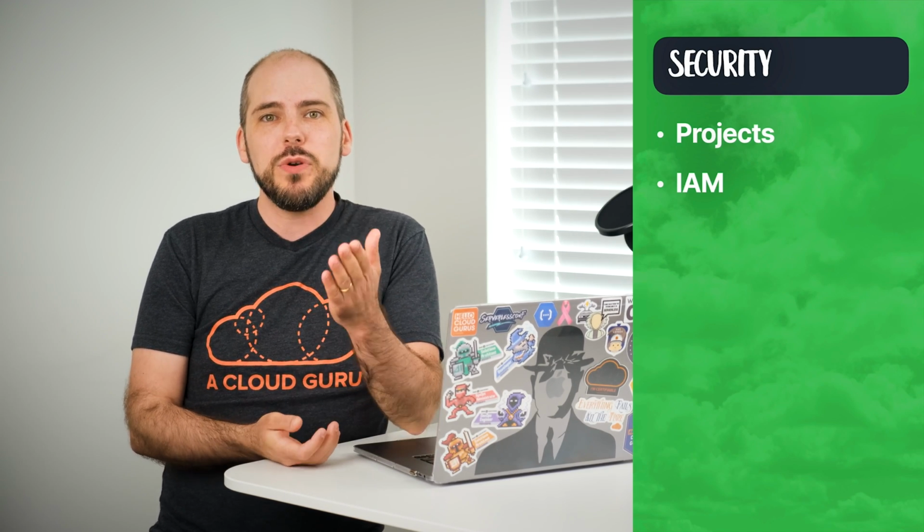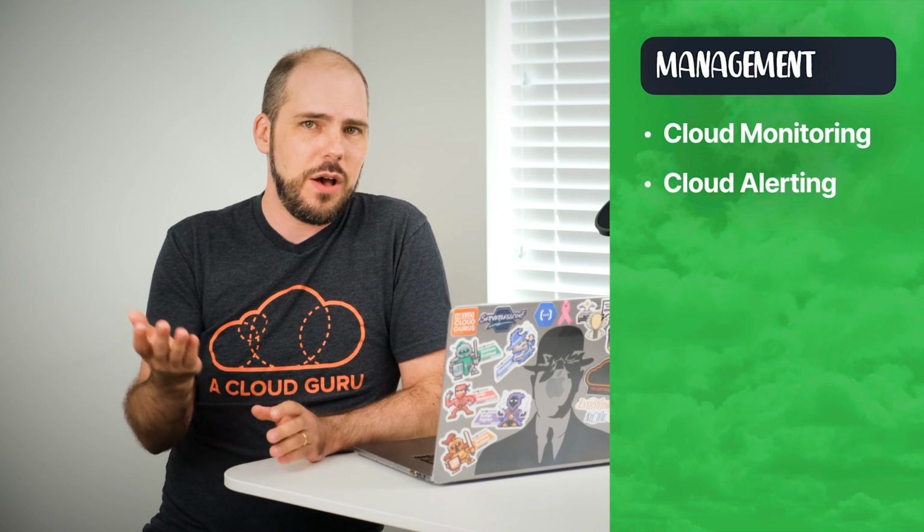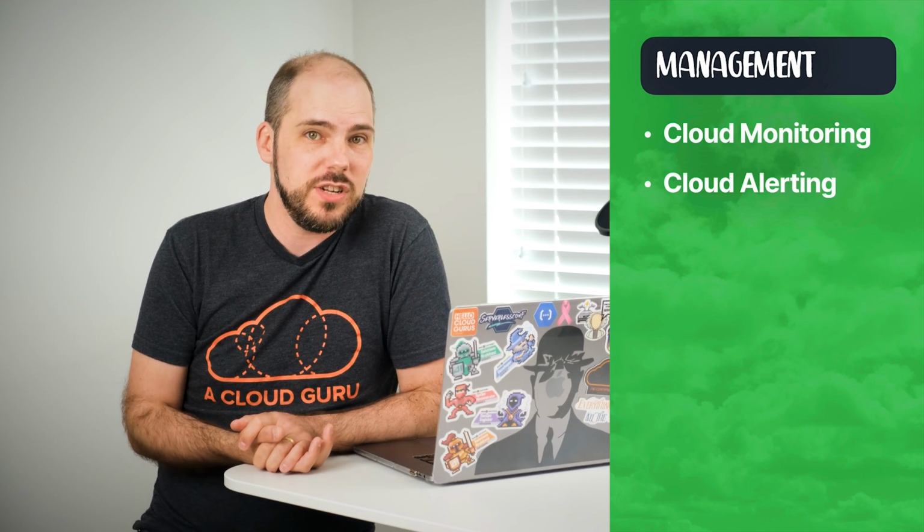So you'll need to understand how projects and IAM, Identity and Access Management, can help you keep everything organized and accessible to exactly the right people. And of course, you also need to manage things, both in terms of making sure that all the pieces of your system are working properly, using cloud monitoring, cloud alerting, and other operations stuff that originally came from Stackdriver. And also, you need to watch and analyze spending to manage costs over time with billing alerts and exports.